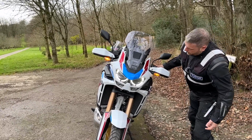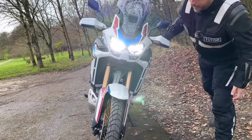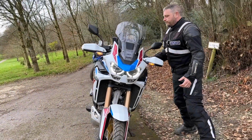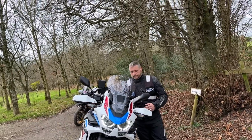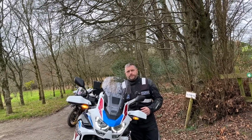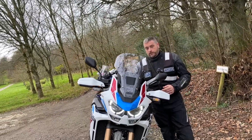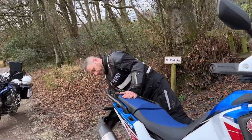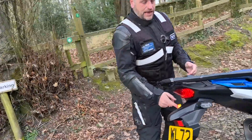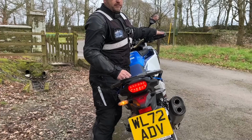But they're quite bright, aren't they? And they're LEDs. They are very, very bright, actually. I like that they are both on at the same time, not just one, because that sometimes confuses people when it's getting darker. LED indicators. Yep. Really bright too. And then round on the back. Running round the back. Yes. We have got LED indicators as standard. LED brake lights as standard.